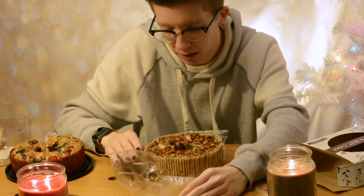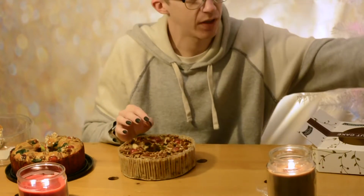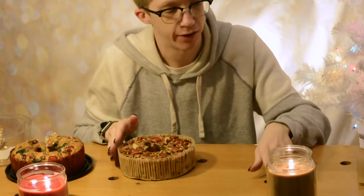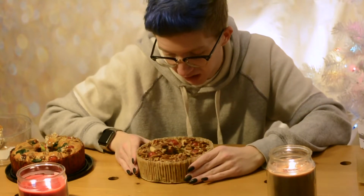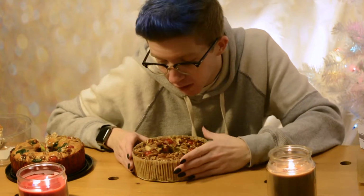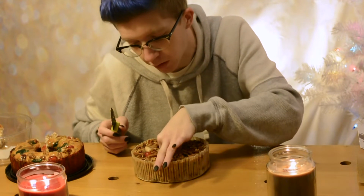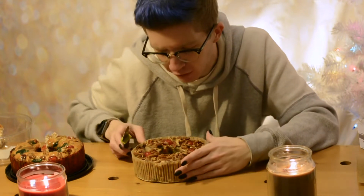Again, this one smells the exact same, so I am thinking that this will be a very similar taste, and I don't really like that so much, but already there's a walnut in the middle, so I'm just going to eat the walnuts. They're not bad, they're a little bit soggy.